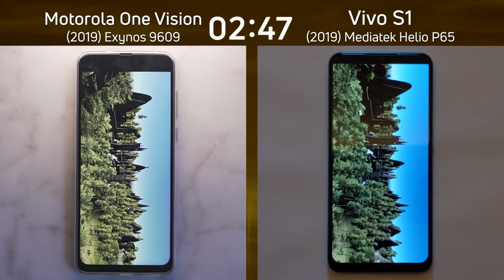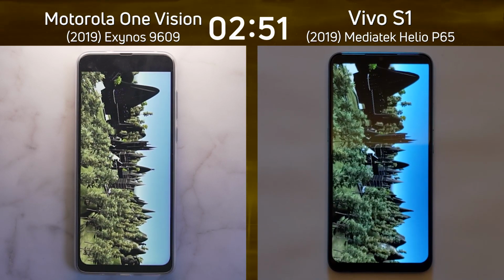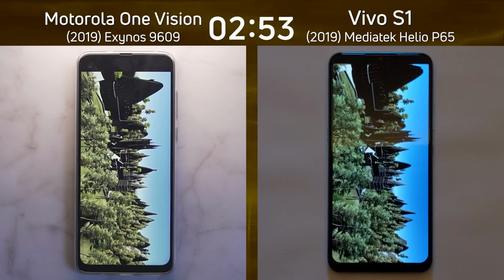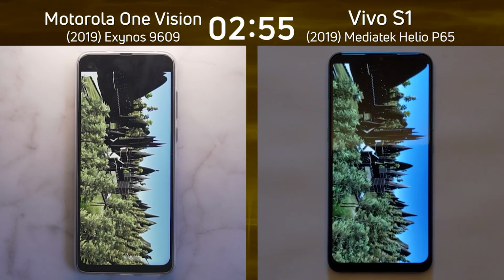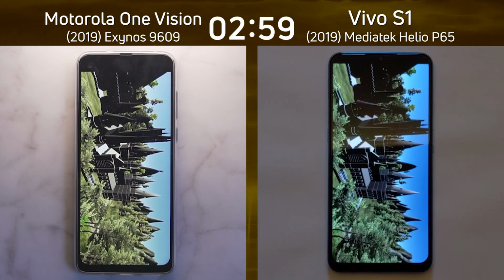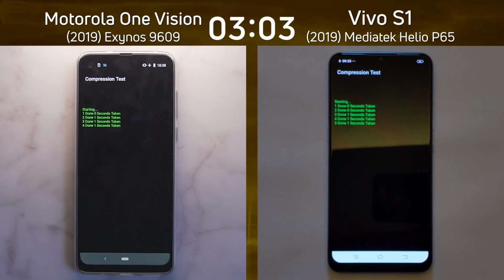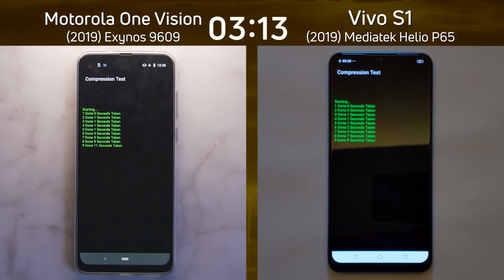Now, both devices have roughly the same screen resolution. However, the Vivo S1 does have an AMOLED display, which I think we can just about pick up here on this recording. However, don't confuse any poor or missing things in the recording to actually be a true reflection on the quality of the display. For example, on the left hand side here, we can see some artifacts, and that's just because of the recording. As I say that, both devices are now into the compression test. It's looking neck and neck at this point. 8, 9, 10, there it was.